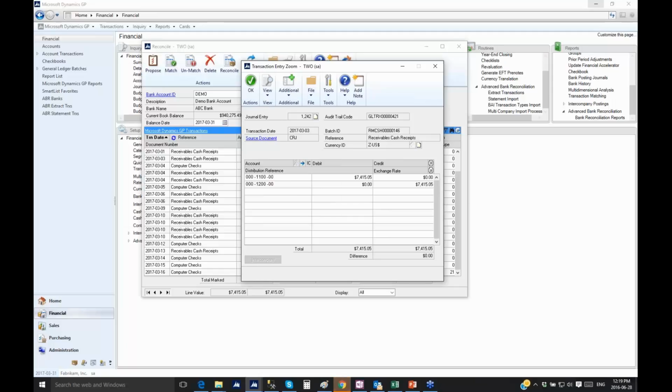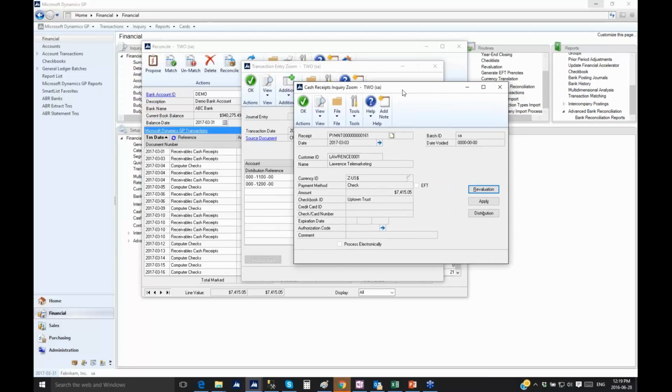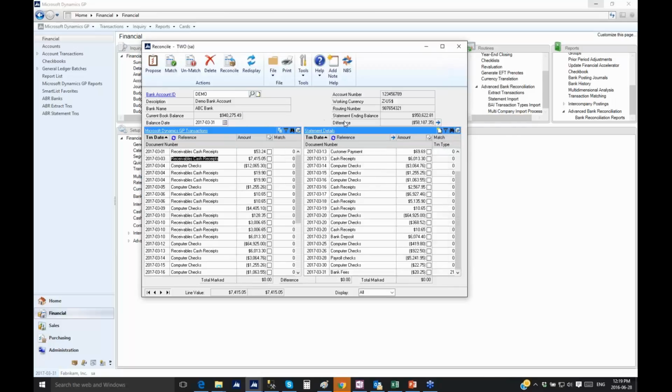We leverage the full drilling down capabilities of Dynamics GP by even providing a drill down all the way to the source document. So if your transaction originated in any of the subledgers, even though it's a GL transaction that we pull here, we have full drill down capabilities to the original subledger it came from, providing you with full visibility.